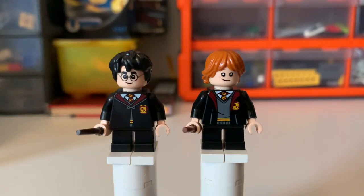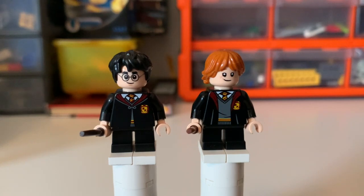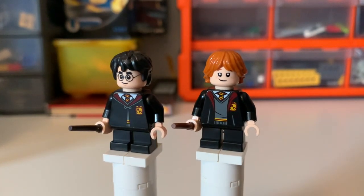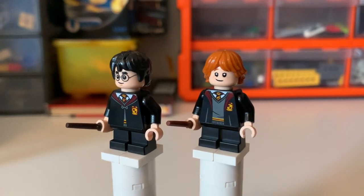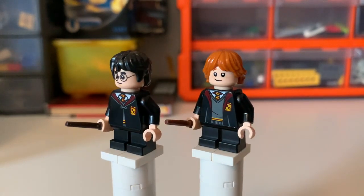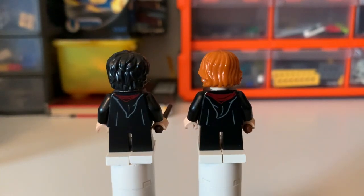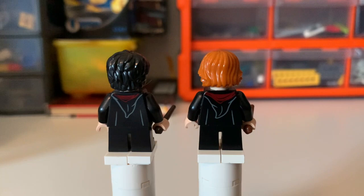And here are the other two minifigures, Harry and Ron. As I mentioned, Harry uses the same torso element as Hermione, but Ron's got one which is slightly different with his robes unbuttoned so you can see his jumper. I think that's a nice little touch, similar to how they did the Series 1 collectible minifigures, where they had the various different robes, with Ron's being the most messy, which is fairly normal. Get a slightly better look at the hood on the back there, which is very similar to the Slytherin one, which was found in the Polyjuice Potion set.